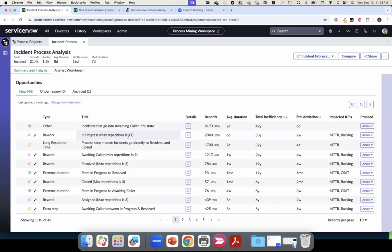In fact, one of the incidents took that trip 11 times. And again, most important number is that there's 33 years worth of time packaged up in this rework loop, and we could dig into those deeper if we wanted to. Really, really powerful part of the solution, these improvement opportunities, and we'll create a project here today before we leave, and you can see how easy it is to set these up.